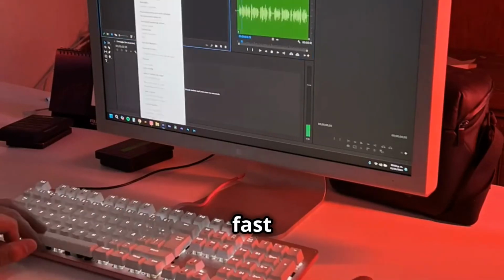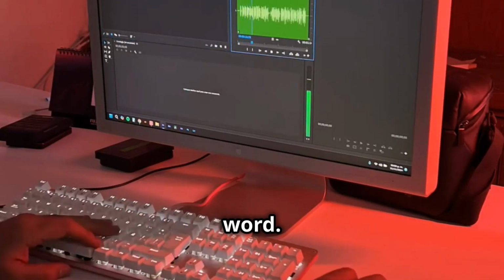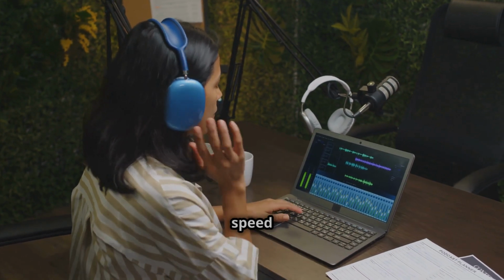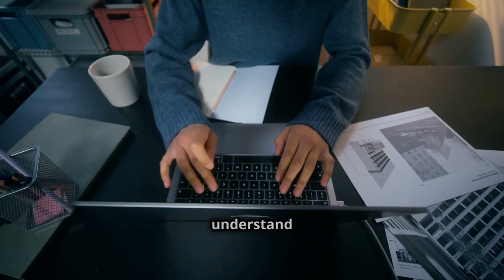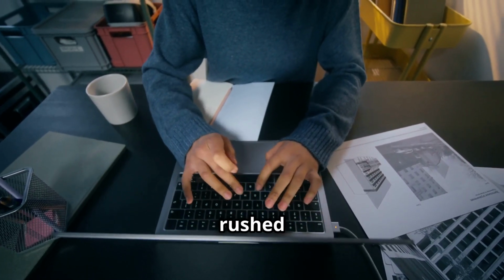If you're dealing with a fast talker, don't be afraid to slow things down to make sure you catch every single word. And if the speaker is a bit slower, you can bump up the speed a bit to keep pace with your typing. It's all about finding that sweet spot where you can comfortably understand the audio and transcribe accurately without feeling rushed or like you're lagging behind.